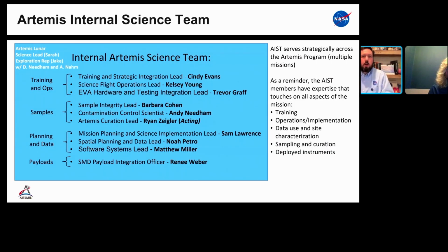I know Barbara is actually on, so I might invite Barbara to come off mute and pitch in here. This is the internal science team. This is just a component of what's going to comprise the Artemis 3 science team. We have several different groups: the training and ops group, the samples group, the planning and data group, and the payloads group. We anticipate that with the addition of the competed geology team, the deployed instrument teams, and the participating scientists, there will be additional voices that we are going to be working with, and we look forward to the inclusion of those new team members in the coming years. Barbara?